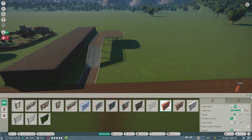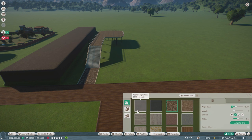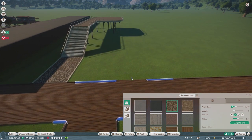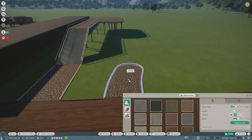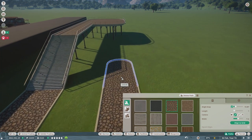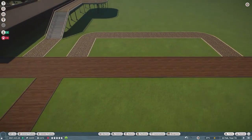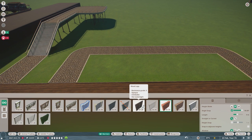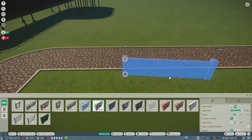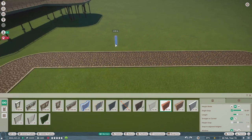How big of a space do we want to give them? What we'll do is we'll go paths and we're going to make another little pathway, sort of like a viewing area so that we can divert some of the traffic. Okay, so it's not perfectly straight, but it'll do. All right, so now we'll go with the barriers. We could go concrete. What does concrete look like? Concrete's not bad. We'll go red brick.